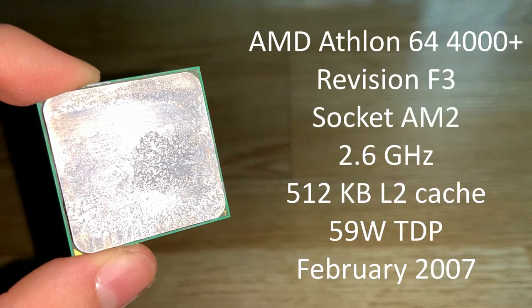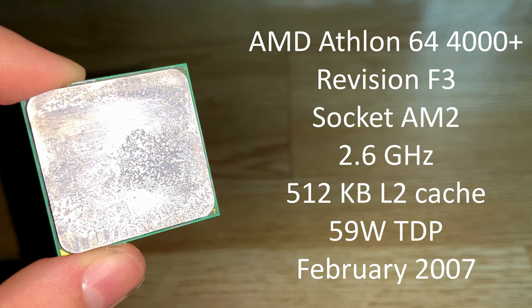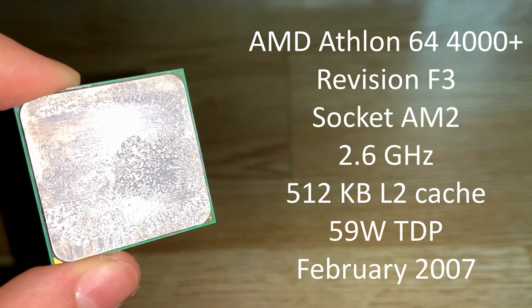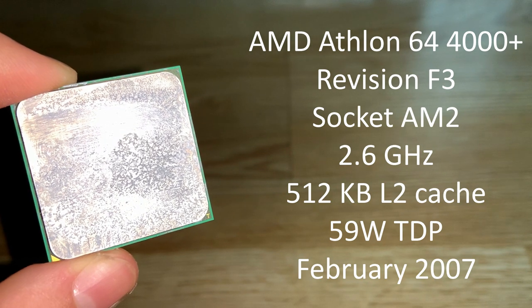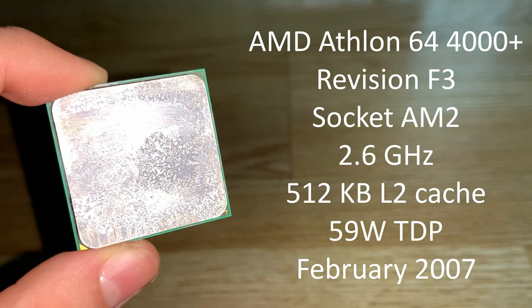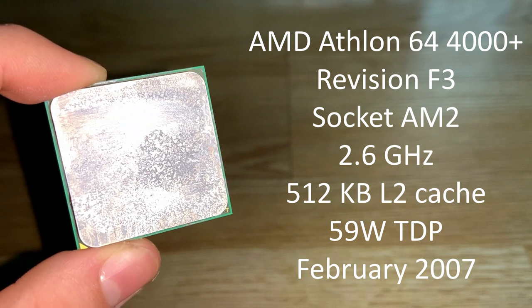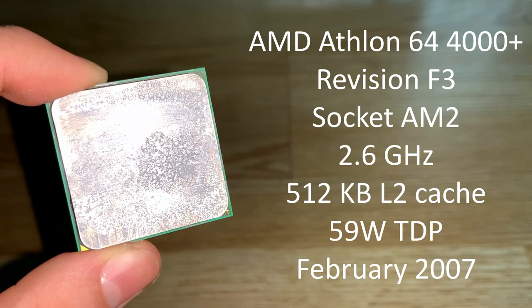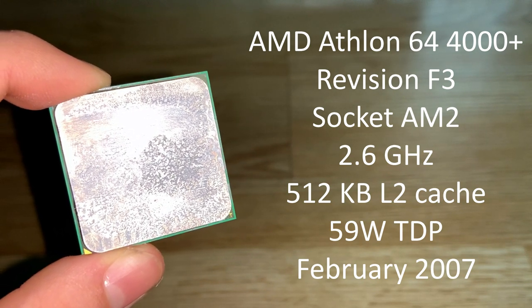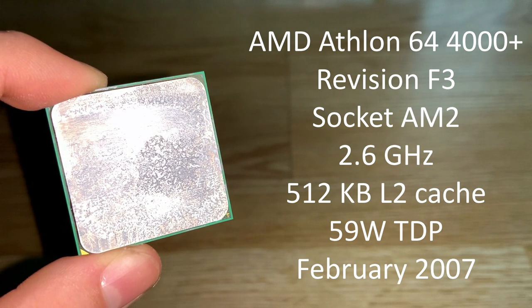So the AMD Athlon 64 4000 Plus Revision F3 is for socket AM2 and runs at 2.6 gigahertz. It has 512 kilobytes of level 2 cache. Compared to the Athlon 64 FX55, it has a lower TDP of only 59 watts, mostly because the cache is lower and because it is a newer socket. And it was released in February of 2007.